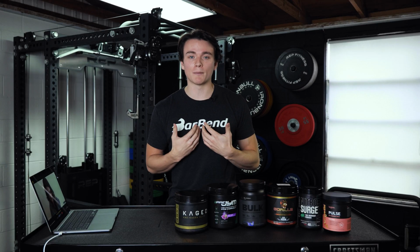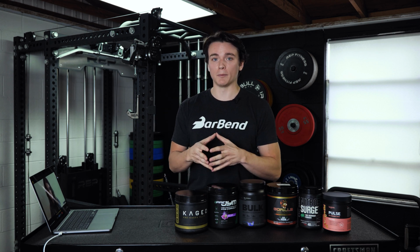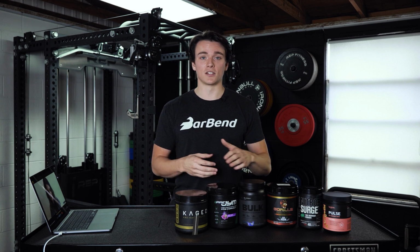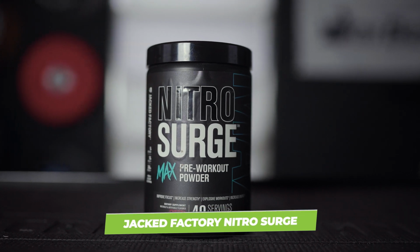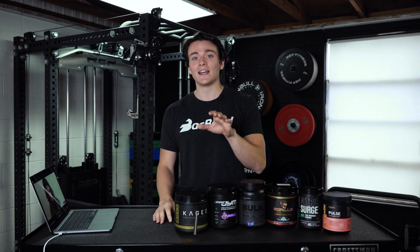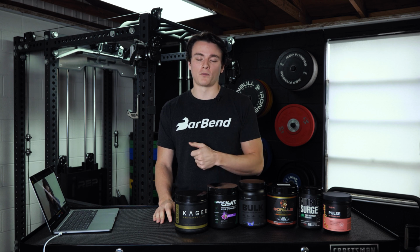Now, a lot of people, like myself included, run into the issue of having a case of the jitters when it comes to caffeine in general. So our favorite option for focus goes to Jacked with their Nitro Surge. All right, so this still has 350 milligrams of caffeine in it, but you are getting 9,000 milligrams of citrulline, and it's 40 bucks for 40 servings.